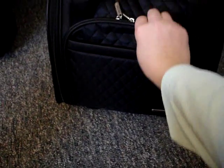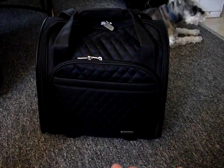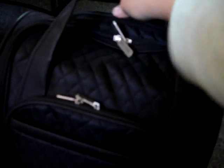The material definitely feels water resistant. All of my Travelon bags are. It's quilted and it has some give to it. It's got kind of a satiny sort of look to it. But I think they're just a really nice looking bag, and I think it'll do really well for my purposes. So this is just zipped up, and it's not heavy at all.